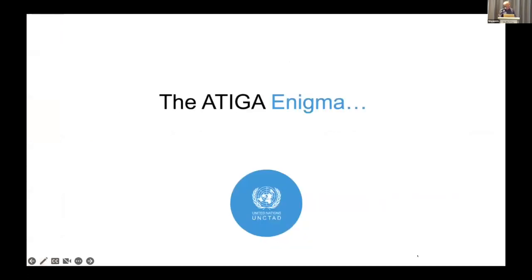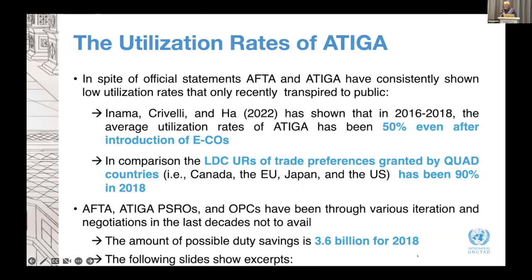Now, I want to show you some figures on utilization rates for the ATIGA. The ATIGA, the ASEAN Trade in Goods Agreement, is one of the long-standing trade agreements in the region. In a study we did with Pramila and Ha, we found that the utilization rate of the ATIGA, which has existed since 2009, was only 50% in 2016 to 2018, which is low.